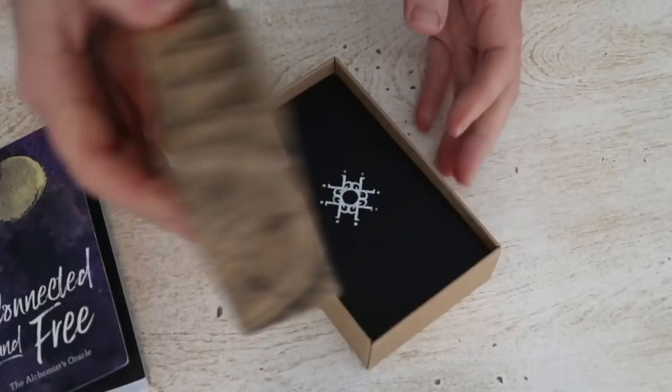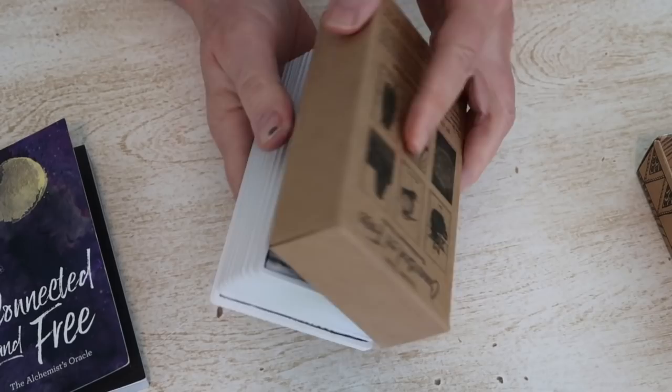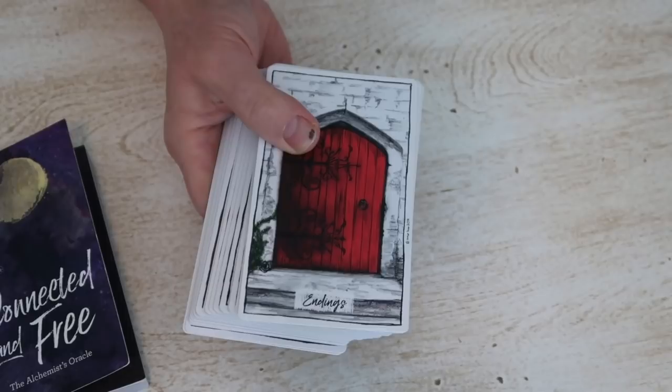The cards come in this box, which I've had for a long time, in and out of my basket going to and from readings, and it's really held up well. It looks like it would not hold up, but it's been a really, really sturdy box.